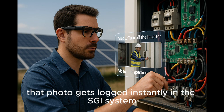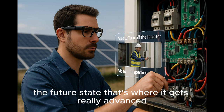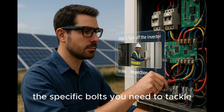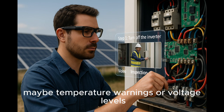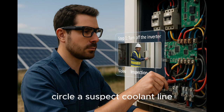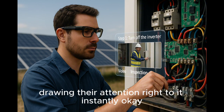Yeah. That photo gets logged instantly in the SJI system with a timestamp, proof. And then phase two, the future state, that's where it gets really advanced. The AR system projects virtual overlays and highlights the exact HV connectors, the specific bolts you need to tackle, spatially located on the actual battery. You get live battery data in the HUD, maybe temperature warnings or voltage levels. And if they need help, a remote expert can literally circle a suspect coolant line in the technician's AR view, drawing their attention right to it instantly.